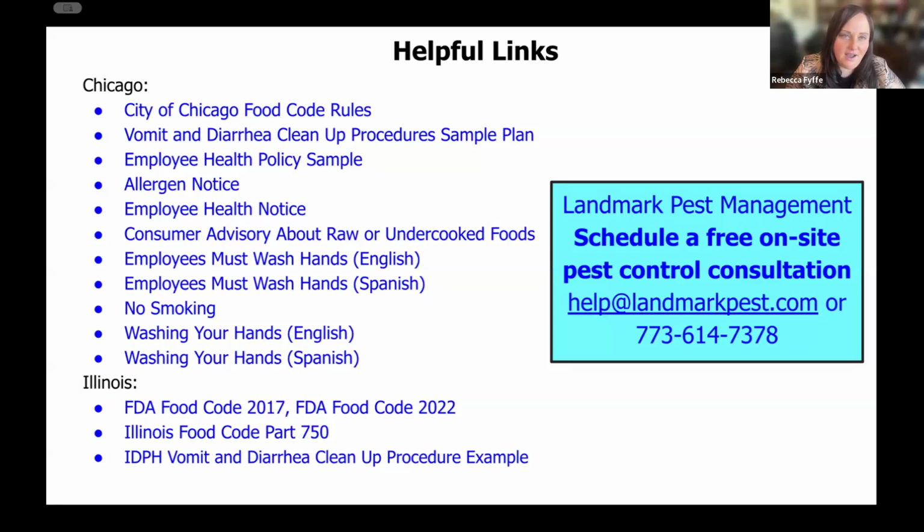The rest of the list of links that I've provided is the Chicago food code rules. One of the things that restaurants are cited for not having is a vomit and diarrhea cleanup procedures sample plan. That is a plan that's deemed compliant by the city. If you have not written your own plan, please just print that and stick it in your book. You have to have that. Employee health policy sample, again, please stick that in your book. If you're working on your own, just put that in the meantime because it's a plan that's been deemed compliant by the city. They've provided it. That's the link to it. Just go print it. Allergen notice provided by the city. So all of these are provided by the city.